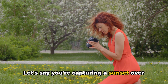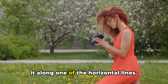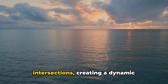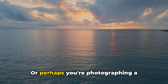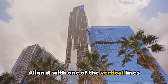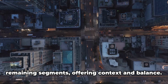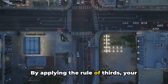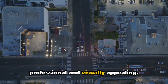Let's say you're capturing a sunset over the ocean. Instead of centering the horizon, place it along one of the horizontal lines. The golden sun can fall at one of the intersections, creating a dynamic composition that draws the viewer's eye. Or perhaps you're photographing a towering skyscraper. Align it with one of the vertical lines to emphasize its height and grandeur. The surrounding cityscape can fill the remaining segments, offering context and balance. By applying the rule of thirds, your travel photos will instantly become more professional and visually appealing.